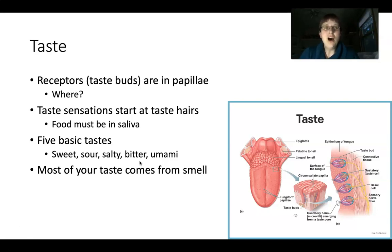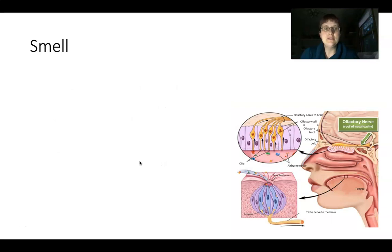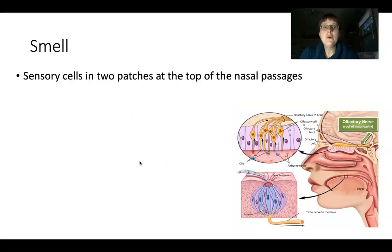So let's talk about sense of smell and how this works. So your sense of smell is going to start with your sensory cells. And your sensory cells are in 2 patches at the top of your nasal passages. So they're not actually in your nose. They are all the way up here.